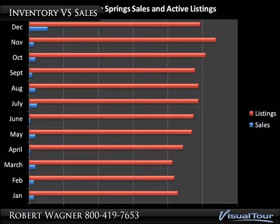Next up are the monthly unsold listings. That's the long red bar versus sales, which is the small blue bar on the left-hand side. And that's for the entire year. Basically, what this is telling you is that because of the high inventory, 2011 is still going to be a great buyer's market. Keep in mind, though, that as prices may still be adjusting, climbing interest rates are going to impact your purchase.